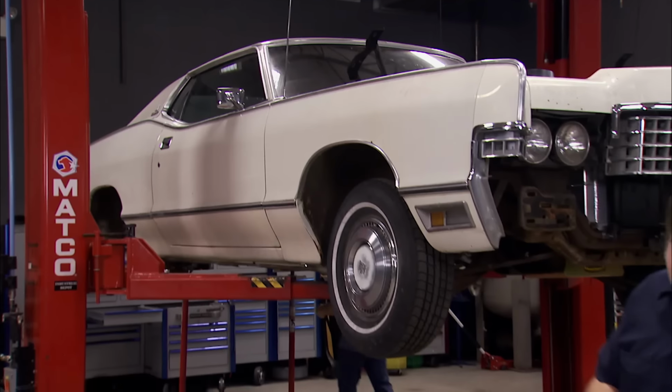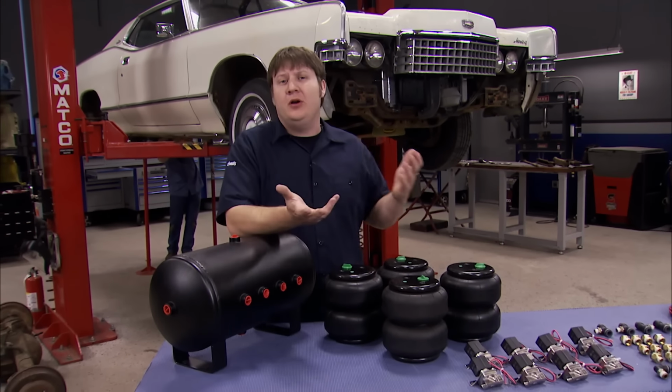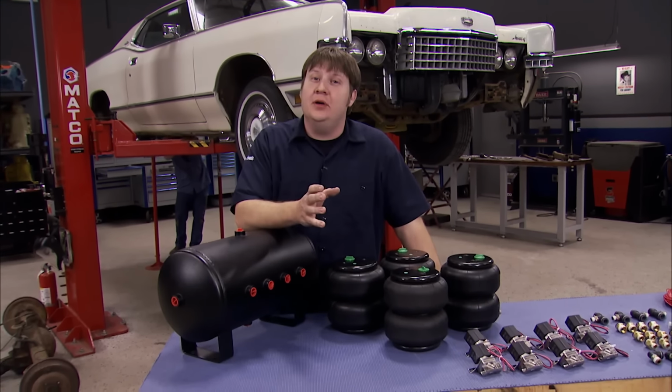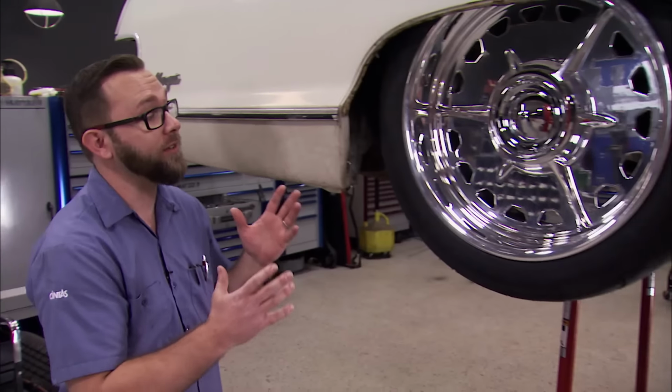From the get-go, we weren't real sure what exactly we were going to do on our old Mercury regarding the suspension. Well, we finally pulled the trigger and we decided to put this old girl on air. There are quite a few things you need to take into consideration when installing an adjustable air suspension like we're going to be running. One of those is wheel and tire clearance.